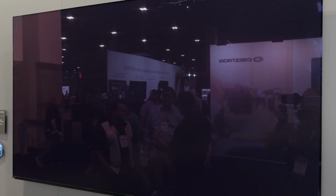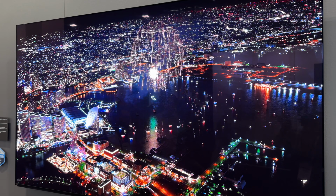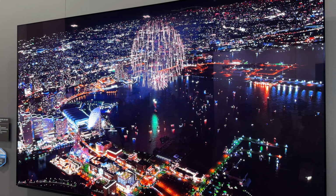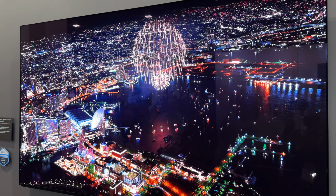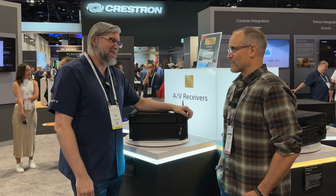But now with that second generation A95L, you have a TV that has OLED black levels, and it has peak brightness that is on par with what I would say is high mid-tier or low premium LED television. So it's a phenomenal image. We're super excited to get it out into consumers' hands.